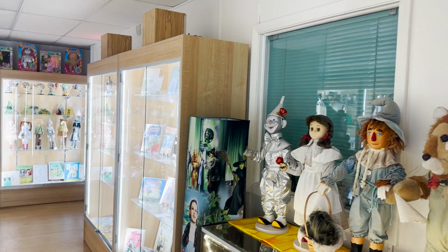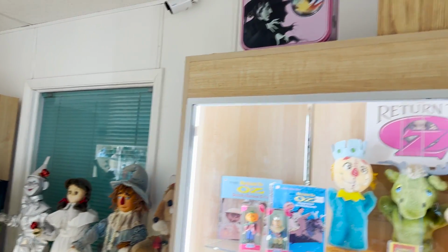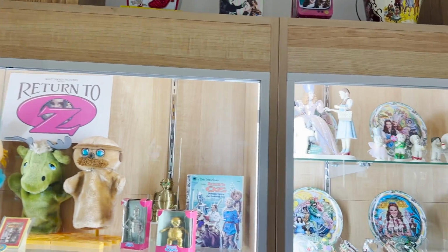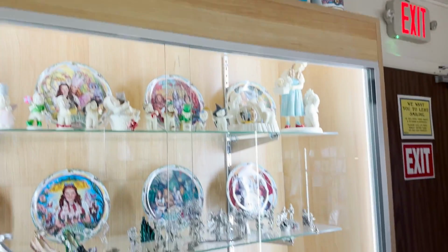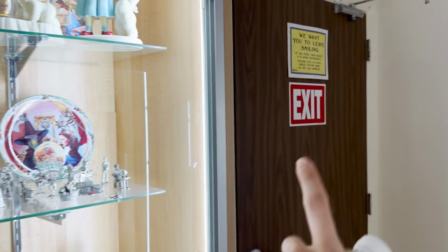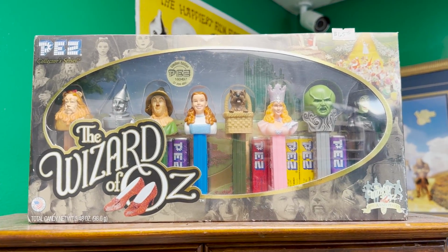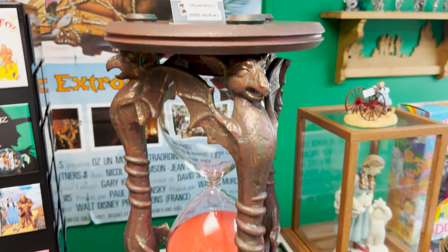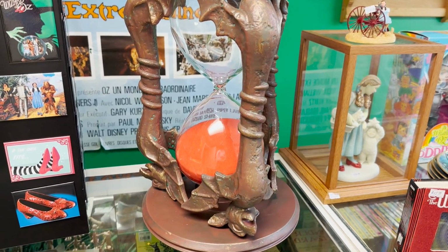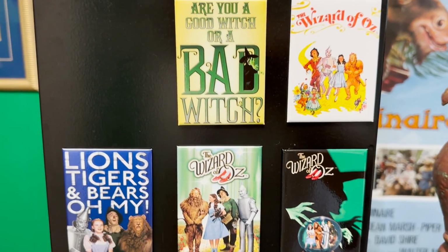Well, this was absolutely incredible. Both the displays, the augmented reality, all of it was just grand. Before we go, I do want to check out the gift shop a bit more. Ooh, sweet Pez set. This is amazing. $2,000 if you want one of the hourglasses. It's pretty nice. Ooh, we like our magnets.